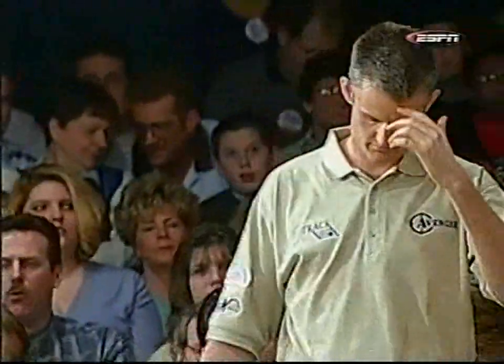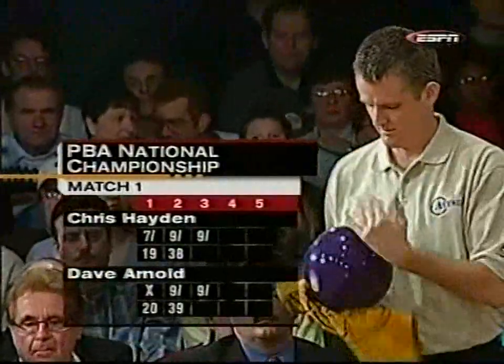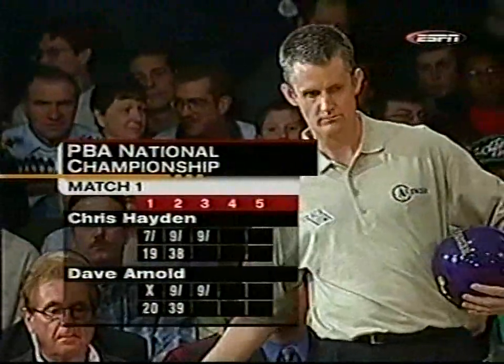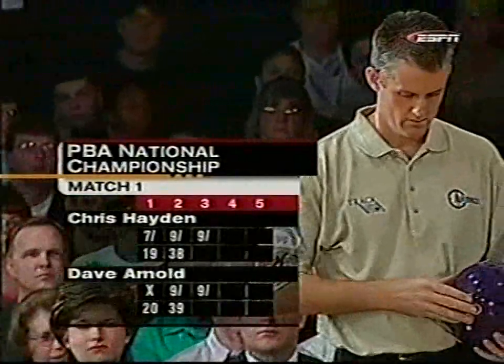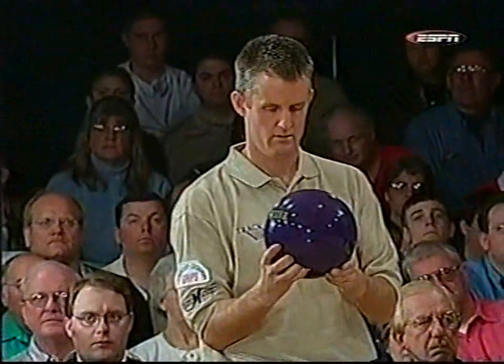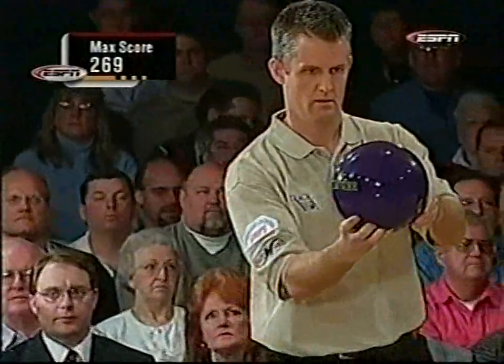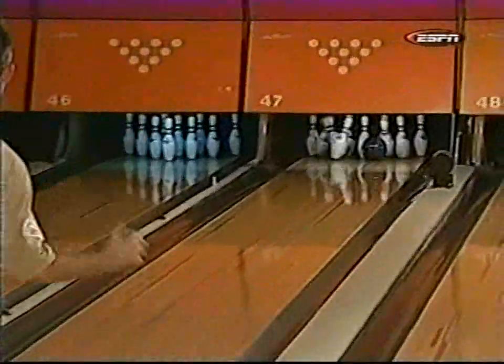You know, you were telling me yesterday that he likes to roll it straight, but he can hook it. But we're seeing a lot of action on the ball early on. Has he changed his style at all, and if so, why? Well, I think that he's hooking it a little bit more than he normally does. However, he's very versatile. He can hook the entire lane if he wants to, but his A game, his strength is going straight. Max score of 269 up by a pin.